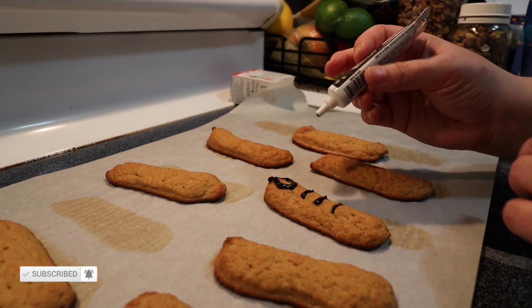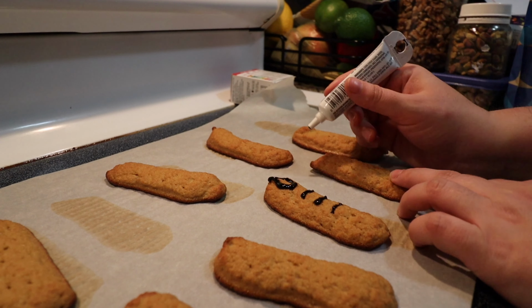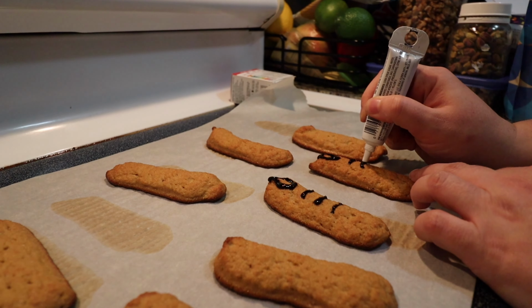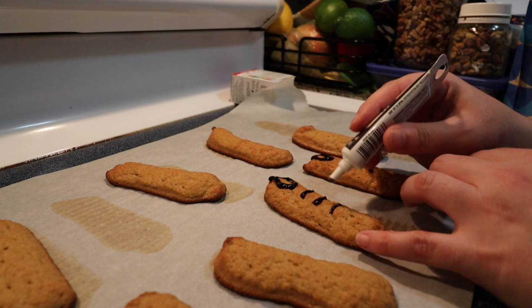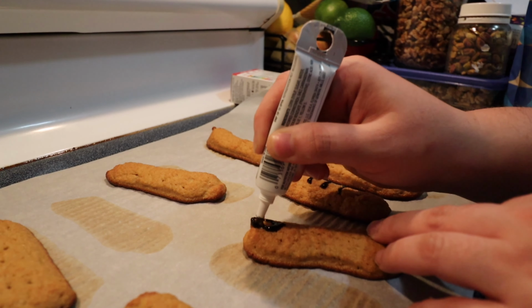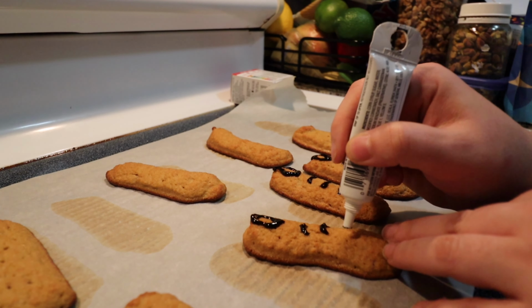So now what I'm going to do instead is that I have this writing gel, and I'm going to decorate my cookies as if they were very creepy witch's fingers. So I'm making a little fingernail and then the creases of the fingers there. You could have also put an almond, a little sliver of almond here at the top, which is what they do at the park before you baked it.